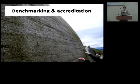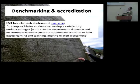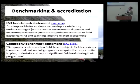Another issue that I just want to touch on is to do with benchmarking and accreditation. So for the benefit of my overseas colleagues, for Chris and Miguel, in the UK there are defined criteria that our students need to achieve in order to graduate from a UK degree. And these are known as benchmark statements. The benchmark statements cover the whole range of aspects of learning, and they also include fieldwork. So we've got the benchmark statements here for ES3, which includes earth science and environmental science, and also for geography. And these are some of the statements that they make about the role of fieldwork within these degree programmes.